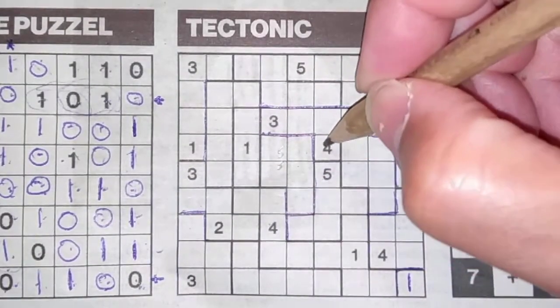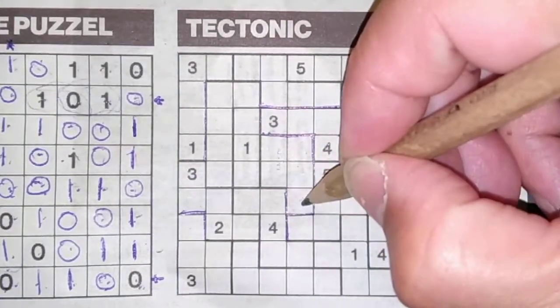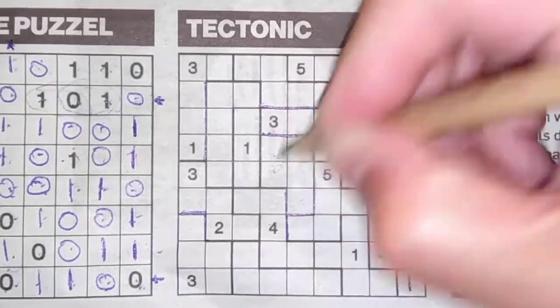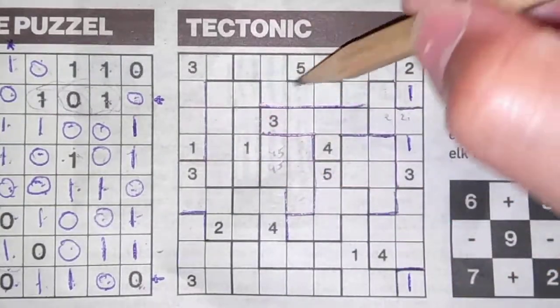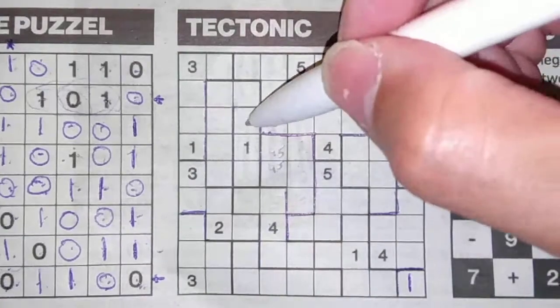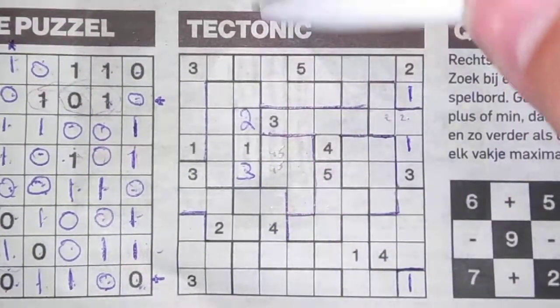We have a 4 here, so these two boxes cannot be a 4. That box cannot be a 4. So it's a pair together with the 5, 4 and a 5. Triple box. 1, 2 and 3. We have a 3 here. So this box cannot be a 3. This should be the 3 and this should be the 2.